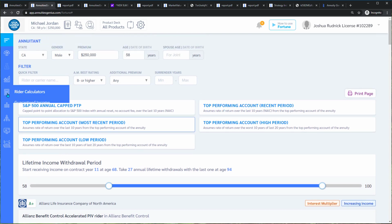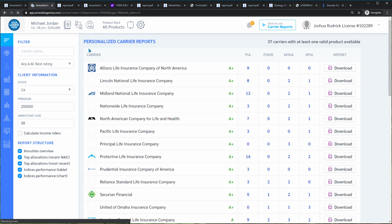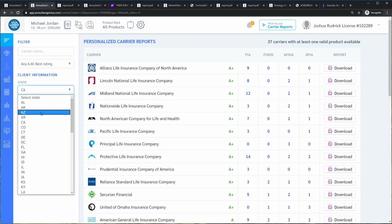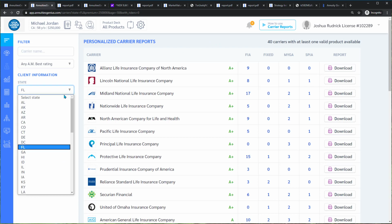Now, let's go to the database. Your Annuities Database is probably going to be something that you go to every single day. Now, you can do carrier reports. These are called personalized carrier reports. And we're showing 37 carriers. You're like, there's way more than 37 carriers. Well, remember, we're in California. If I were to go to, let's say, Florida, now we're showing 40 carriers. Because remember, everything's going to filter out based on the information that you put in.